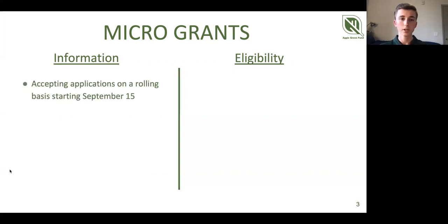We'll be accepting applications on a rolling basis starting September 15th. So this is sort of a first come, first serve process, and the earlier you apply, the earlier you can potentially get your funding. So don't wait too long. It's better to apply as soon as you're ready.